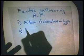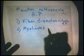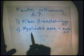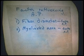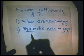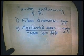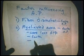Another feature is whether the axon is myelinated or not. The myelinated axon has a faster action potential too. Also, because the myelinated axon has large stretches of membrane that contain no channels, and there's no reason for pumps, then we use less ATP. So myelinated axon uses less ATP and it's faster because of what I'm about to tell you. Oh, and also it takes up less room.